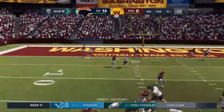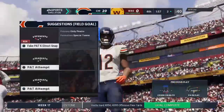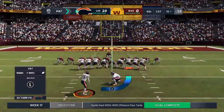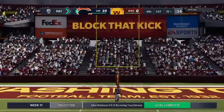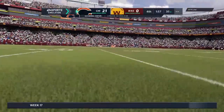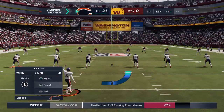Now it's Trubisky. And he's got his man. That's Robinson. Touchdown, Bears. Complete to number 12, Allen Robinson. Allen Robinson with touchdown number 8 on the year as the Bears push further out in front. And it is now 21-0. Makes the score Bears 21, Washington nothing.